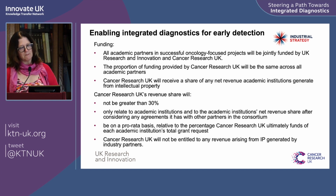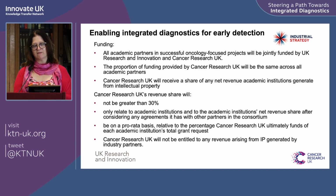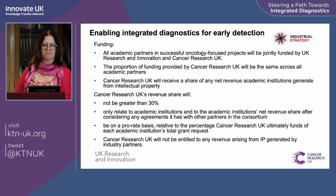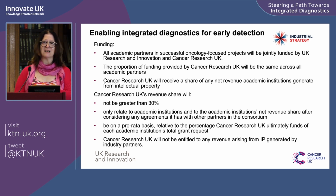And I think it's really important to say here that CRUK will not be entitled to any revenue arising from IP generated by the industry partners. So this is just the share that goes to the academic partner within a consortium. You'll see within the briefing document that you have Nicole's contact details. Nicole will be there to answer any questions if you're concerned about this aspect. I think it's great that we're working with CRUK. It's great that we have an additional 3 million for you. And I don't think this is onerous. It's the kind of thing that an academic institution would expect anyway.